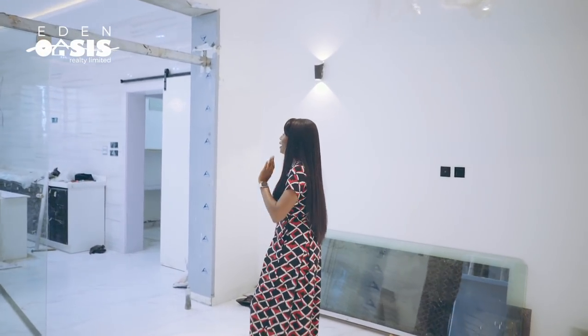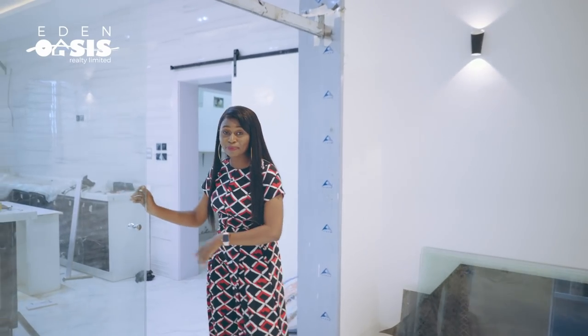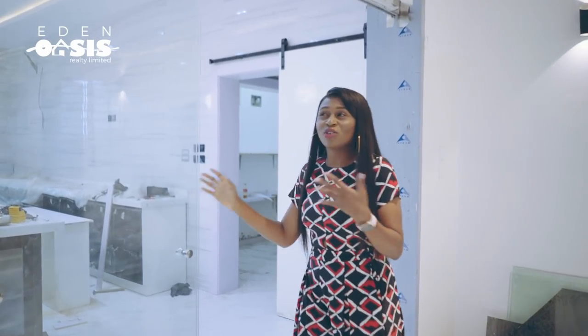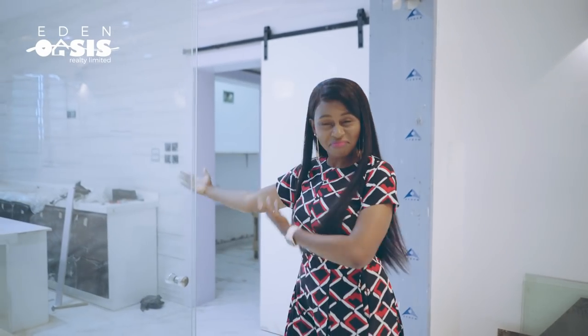And then from here, we have the kitchen. We have this transparent glass here that makes it look like it's an open concept, but it's not. So we're giving you both ideas. Whether it's open concept while you take this off or you leave it there, it's perfect. This leads to the kitchen.